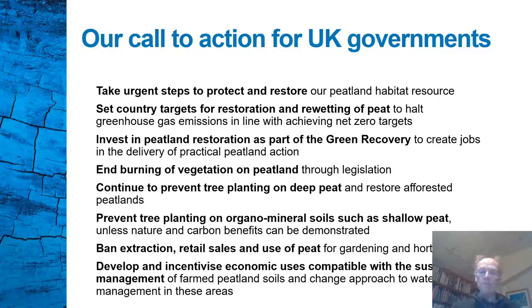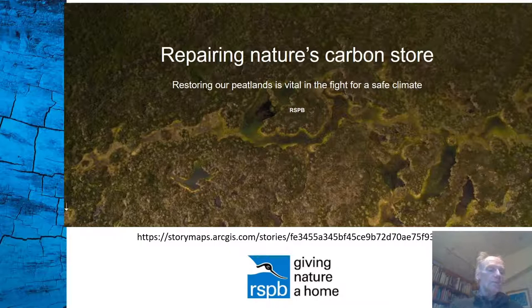So do please find our new peatland story map on the internet. We hope it's a useful resource for all. It shows, in short, that we need a step change to revitalise our peatlands for all the benefits they could give and should be giving us. And we need to do this rapidly. So let's get on with it.